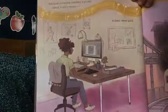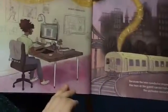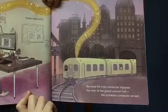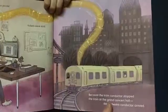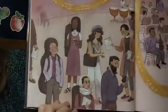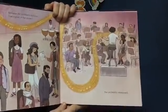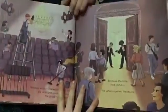Because someone created a poster about Franz's music, tickets were sold. And because the train conductor stopped the train at the Grand Concert Hall, the orchestra conductor arrived. Because the orchestra librarian had copies of the music, see, she's handing out copies to everyone, the orchestra rehearsed because she brought the copies.